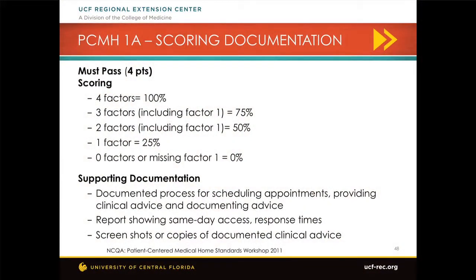You don't need to achieve every single factor. Your practice is only going to be scored upon the factors that it actively does do and what policies are in place to support it. But if we look at this scoring rubric here, this shows you how the practice actually accumulates any points. For PCMH Standard 1, Element A, if your practice shows that it does all 4 of those factors, then you get 100% of the points, which is 4 points. If you only do 3 of those factors, then that's 75% of 4 points, and so forth and so on.